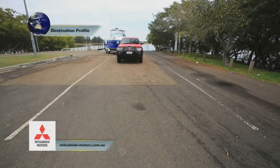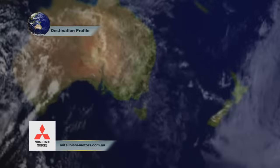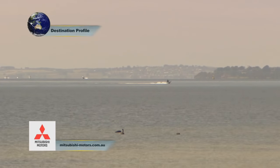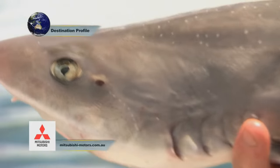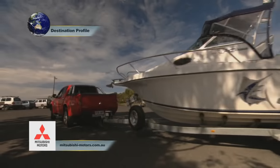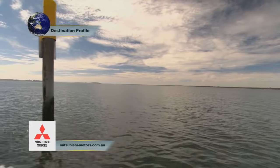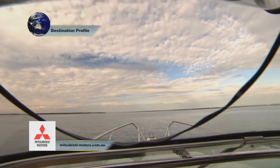Destination profile for the tough and reliable Mitsubishi Triton. Westernport Bay covers just 270 square kilometres. It's completely different from Port Phillip Bay, being much smaller, and a series of channels and mud banks and gutters and weed beds, but it's rich in life. And in particular, it's famous for its whiting and its gummy sharks. Dominated by Phillip Island, which is famous for its surfing and its MotoGP, Westernport is an amazing boating destination. There are numerous boat ramps, from Hastings, which has a whole marina, to the smaller ones like Stony Point. But the big issue with Westernport are the tides, and it can make navigation a bit difficult. The trick is to really pay attention.